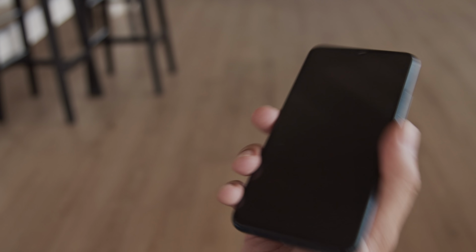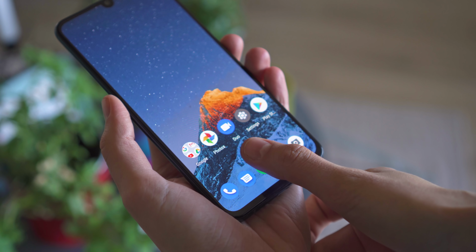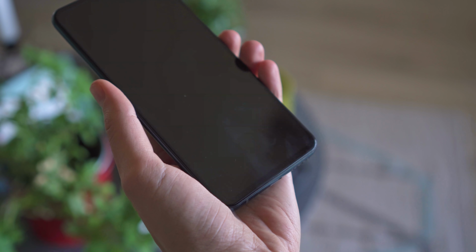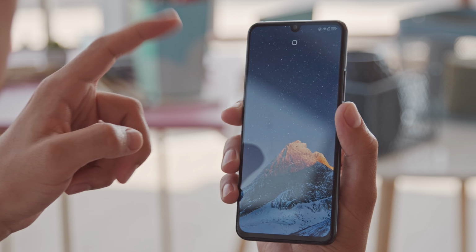It's rather buggy. There is another feature that you wouldn't notice at first glance, and that's the fingerprint scanner, which sits under the display. It works great, almost as responsive and fast as a conventional reader. There is also Face Unlock, which works well, but is less secure.